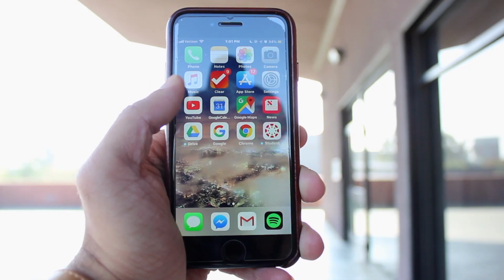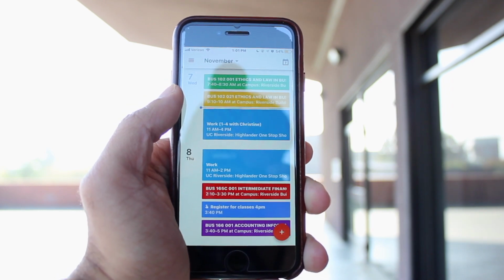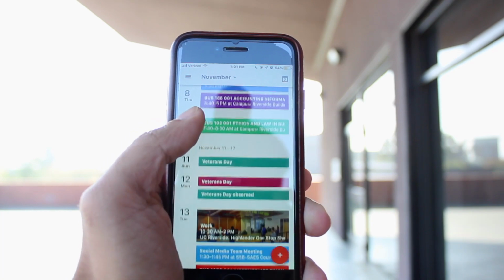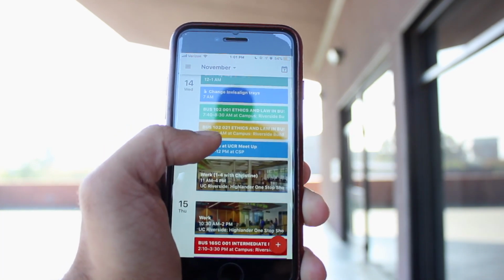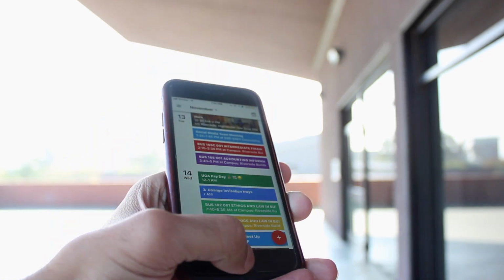So for me, I personally prefer using my phone for my calendar, and I use Google Calendar, and this works really good for me because I always have my phone with me and I might as well keep my calendar on there, right? So a cool feature about Google Calendar and RWeb is that you can sync your RWeb classes on Google Calendar, and it tells you where your class is, who your professor is, and all those details.